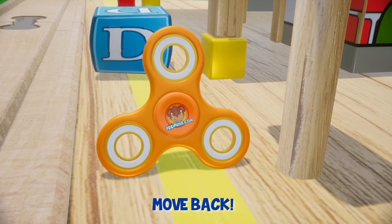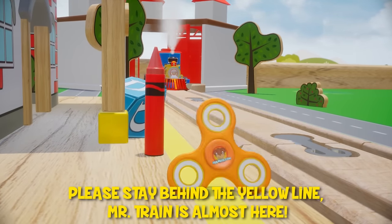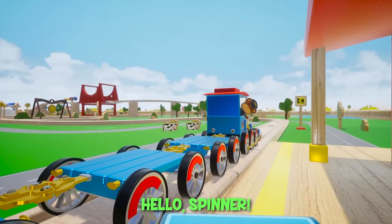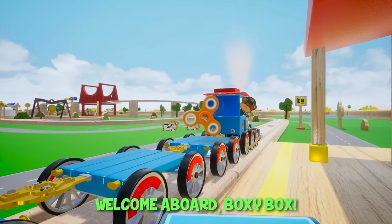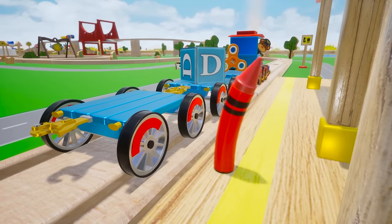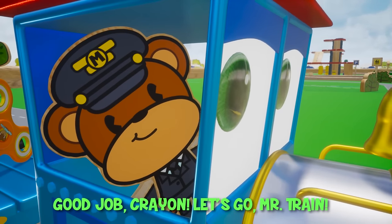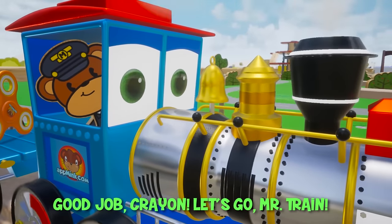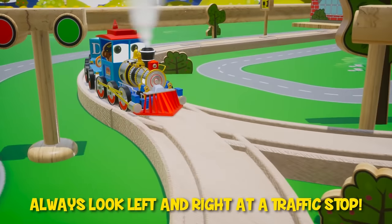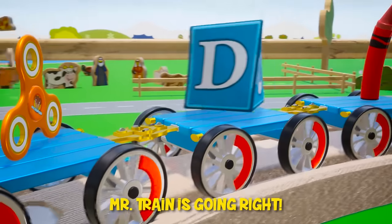Move back! Please stay behind the yellow line. Mr. Train is almost here. Hello, Spinner. Hey! Welcome aboard, Boxy Box. Thank you, Mink. Crayon did it. Good job, Crayon. Let's go, Mr. Train. Always look left and right at a traffic stop. Mr. Train is going right. Yay!